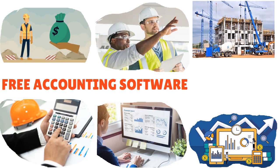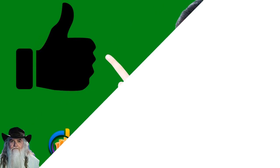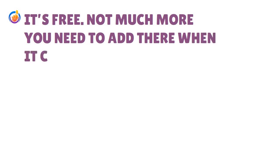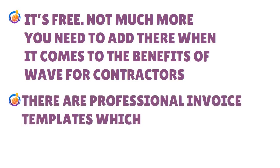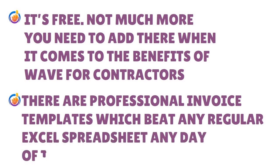And so when you think about the free construction accounting software, we are actually talking about a financial software and accounting solution for individuals, freelancers, startups, and small businesses. Wave does have tools that contractors can use, not a problem at all. So what are the pros and cons here? Pros, it's free. Not much more if you need to add, let's say, tracking things like labor, materials, cost, and other job site considerations. This is kind of important. And there are also professional invoice templates, which beat any regular Excel spreadsheets any day of the week. And here is the pricing for Wave as of the date of this show.